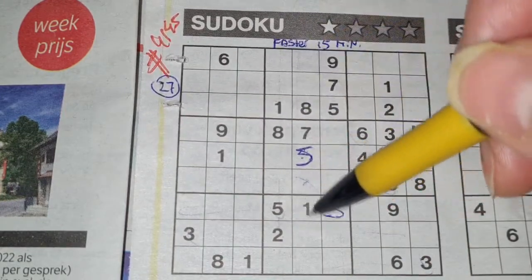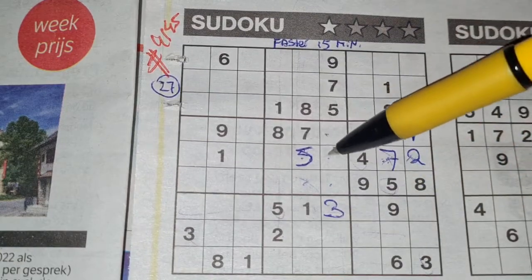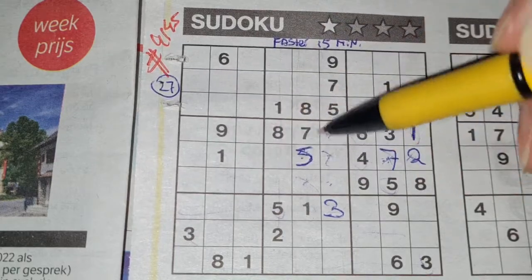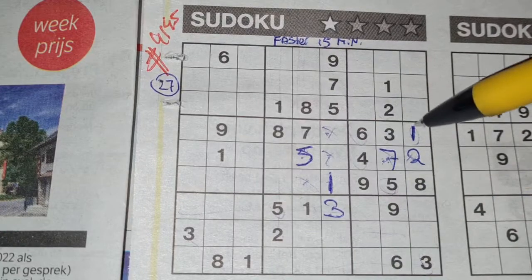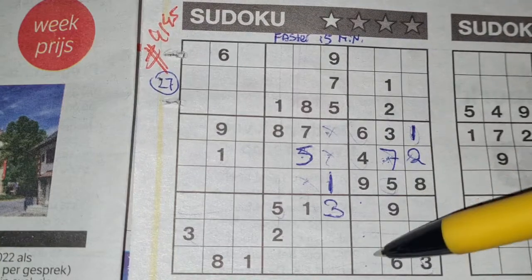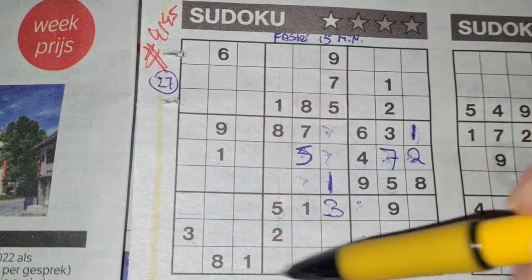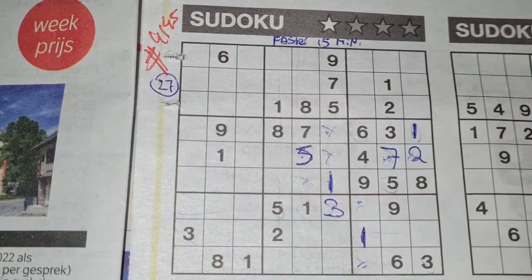1 in this column, 1 in the middle column. So the column next, the only three places left for the 1 should be here, here or there. We see there 1, no 1 there. Here 1, no 1 there. The only place left for the 1 should be there. 1 in the last column, 1 in the column next. On that column, only 3 places left for the 1: here, here, or there. We see there 1, no 1 there. Here 1, no 1 there. The only place left for the 1 should be there.